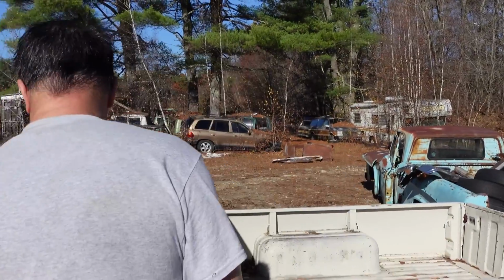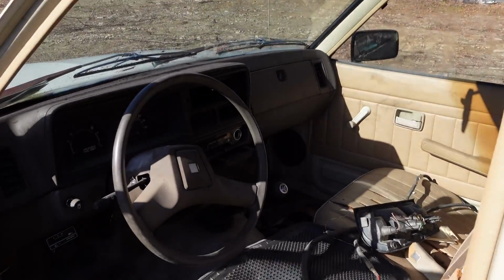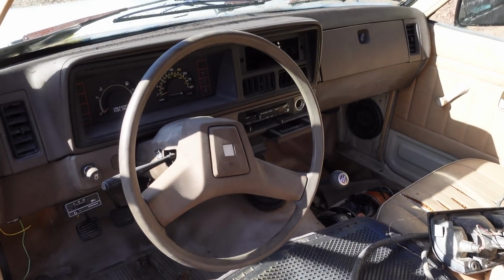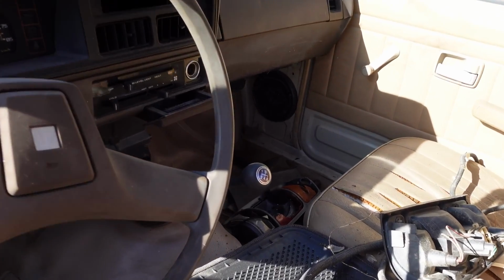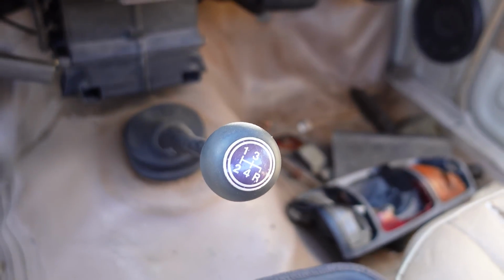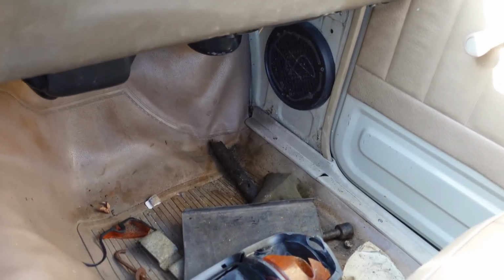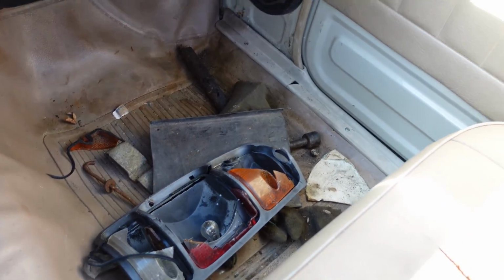Inside, there it is. 4-speed manual transmission, no overdrive. There was a 5-speed overdrive, which was possible for extra money. Again, the austere basic interior, split bench front seat, and rubber floor mats. Look at that, no carpeting in this one here. Manual windows, of course, and no tachometer.